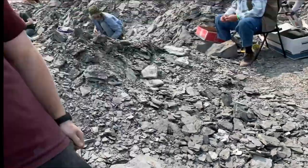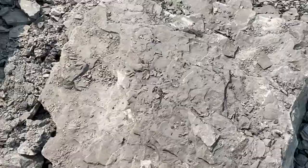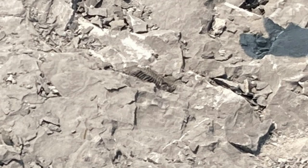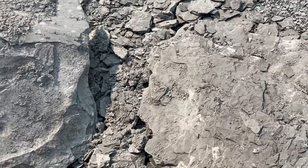Have your first name? Christopher. Oh, hello, Christopher. That's my name too. So you found, wow, a nice prone trilobite over here, and then partly enrolled. And more, wow. Yeah, everything from this bin has been from this huge thing. It was a lot thicker, but I brought it down.